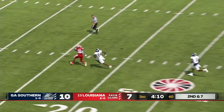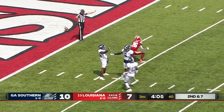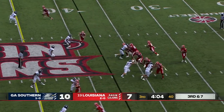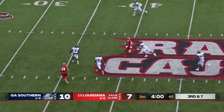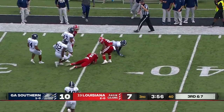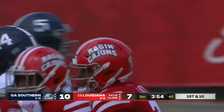And they're going for the deep ball right here, and it's broken up at the 5-yard line. Rifled across the middle, wide open. Kyron Lacy lost the football late in the play and was able to dive back on it at the 35-yard line.